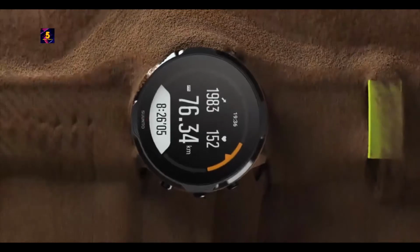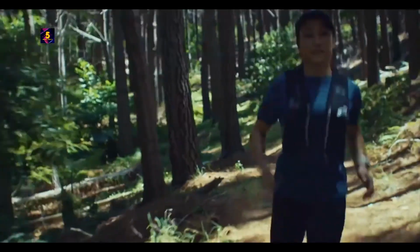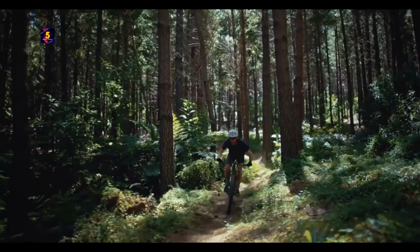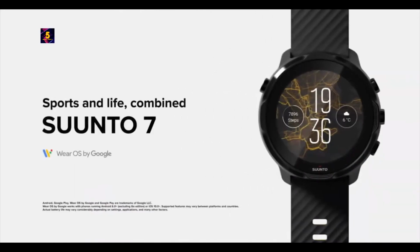All of this is designed and tested in Finland with the quality that SUUNTO is known for. The watch will stand up to whatever adventures you decide to take on. SUUNTO 7, sports and life combined.